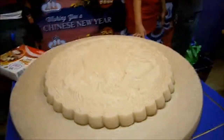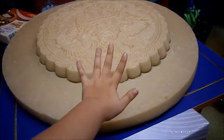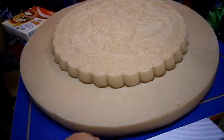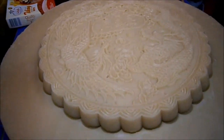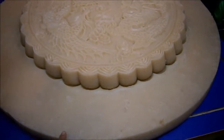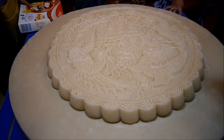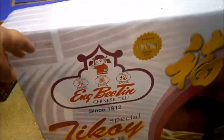We are here, and I present to you guys the biggest tikoy. Ang laki niya. So, para may measure ko sa kamay ko, di ba? Laki, pwede ka maglaro ng Wheel of Fortune. Oh, may box talaga siya. And this is from Eng Di Tin. Tama ba? Eng Di Tin, Chinese decoy.